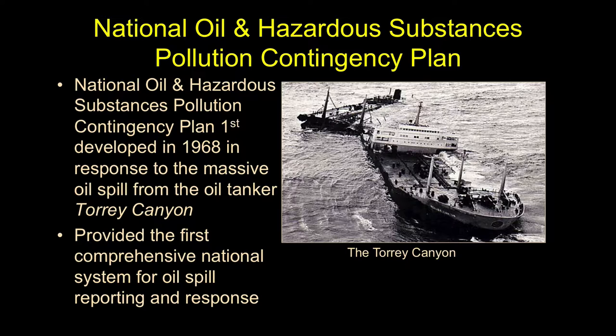So one of the first big modern oil spills is the Torrey Canyon. This is one of the world's first big supertankers. So not just a big ship, but a honking gigantor ship, right? And so the idea is this is so great, with economies of scale we can take a much larger volume of oil from point A to point B, it'll be cheaper, etc.